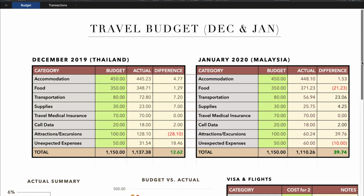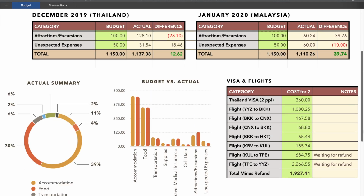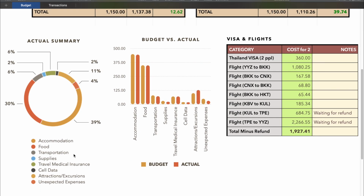Now we're going to give you a simple overview of our expenses for a month in Thailand and a month in Malaysia. We set a budget of $1,150 for our monthly expenses, and the amount we actually spent did not exceed it in both countries, which is a huge accomplishment for us. Here's a graph illustrating the different percentages of where our money went. And here's the section on how much we paid for all our flights.